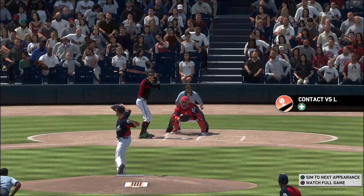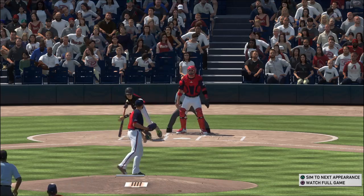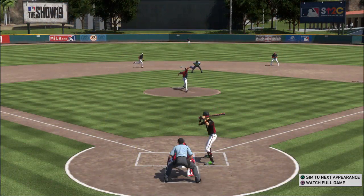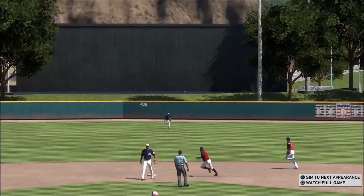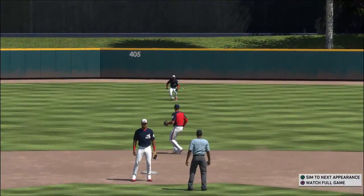Well, that's an aggressive tactic by the manager right there. You don't see that often. Hit and run this early in the game. That's usually saved for mid to later when you're trying to score some runs. But obviously, they have major respect for this guy on the mound today.